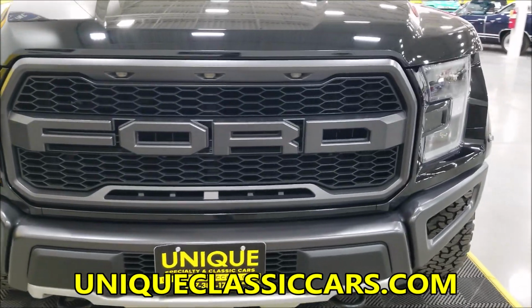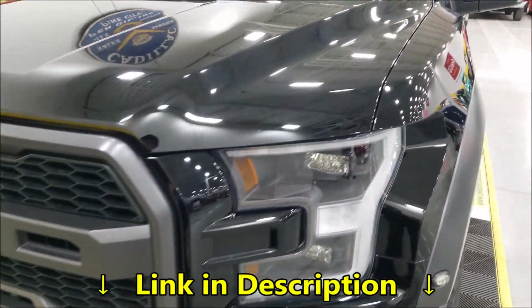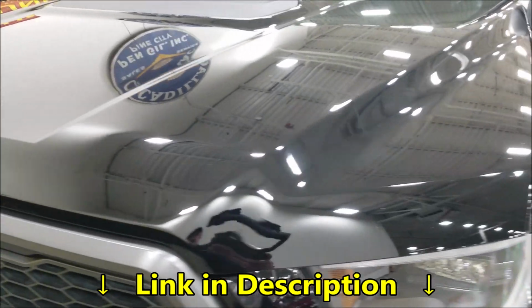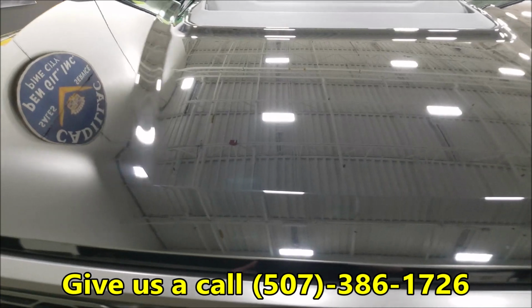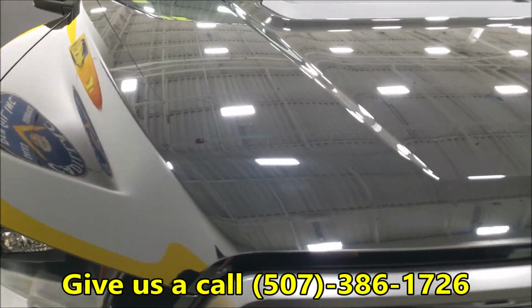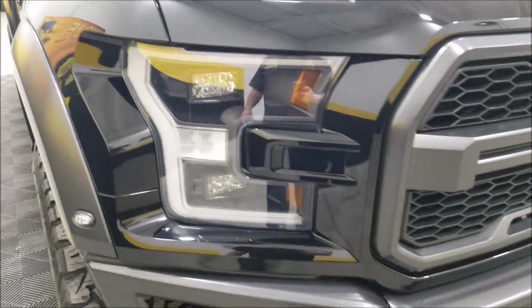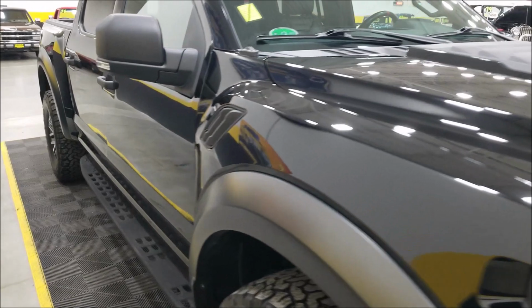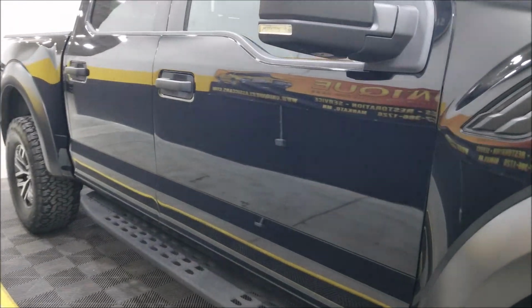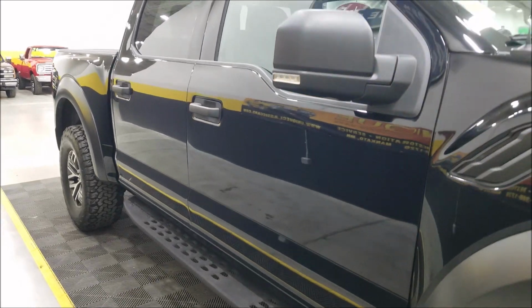This truck came to us out of Nebraska. And as you can see by the front grille, front of the hood here, paint's looking good. You might have a few real light rock chips that have been touched up, but they're few and far in between. Black paint, good condition, as you can see up and down the side of this. And check out the reflection on the wall behind me. So nice luster to the paint.